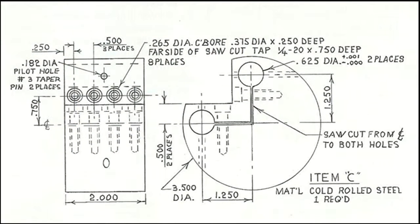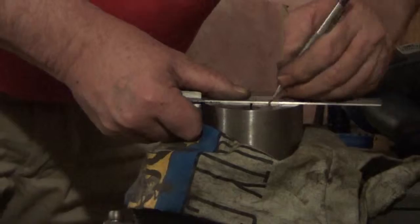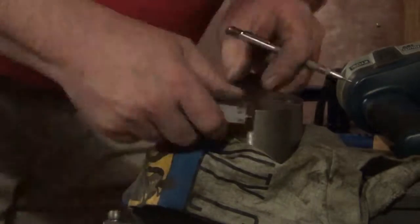Here we're looking at that center section and the cutouts that I've had to do in this. The saw cut from the top side holes down to the center. That was hard. Now I'm laying out for the cutout in the top left-hand corner.